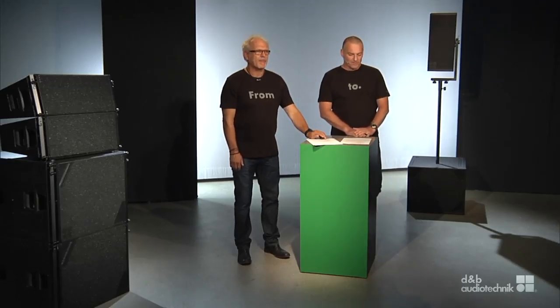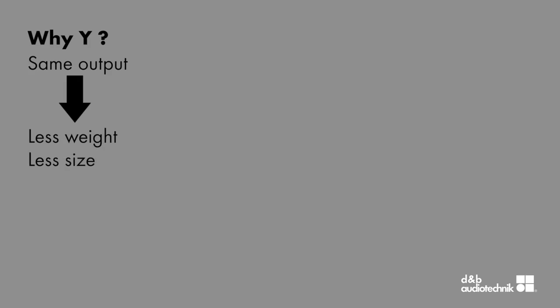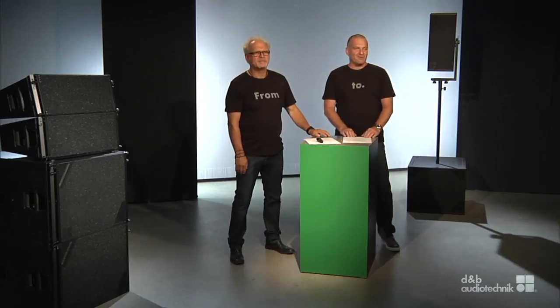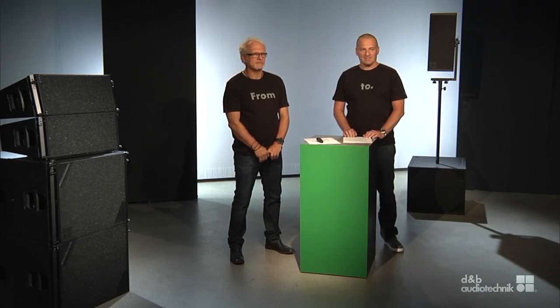So what did we want to achieve? We wanted to achieve the same output with less weight, less size, and easy handling. In general, everything smaller, lighter, more efficient. To achieve and partly even exceed this, we had a closer look at the various applications of both the point sources and the line arrays.